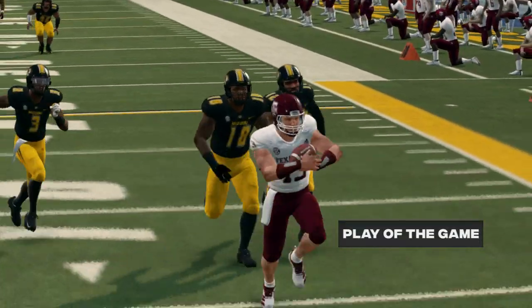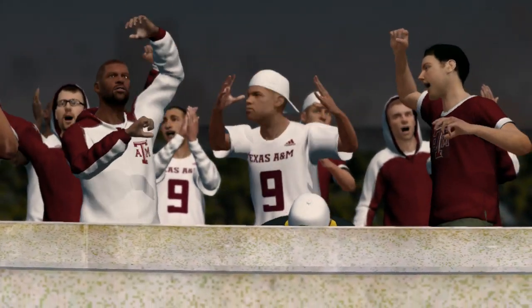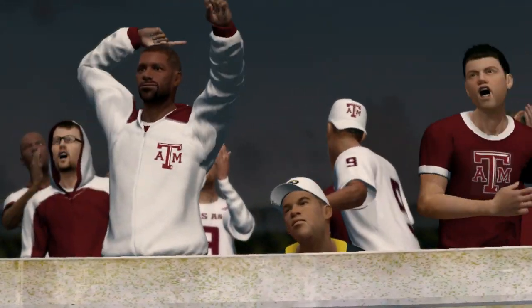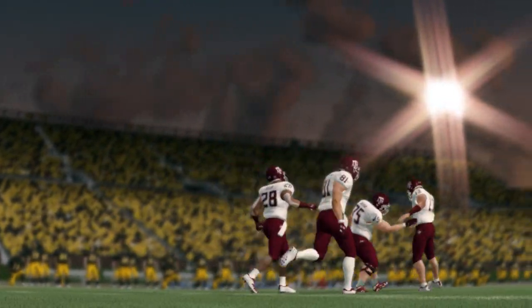Kirk, go ahead and just give us your reflections on this game. Well, it looks like we called this one right. Missouri really had their work cut out for themselves today, and they just weren't able to get it done. They just didn't have the firepower to match up with the talented athletes on the other side of the ball.